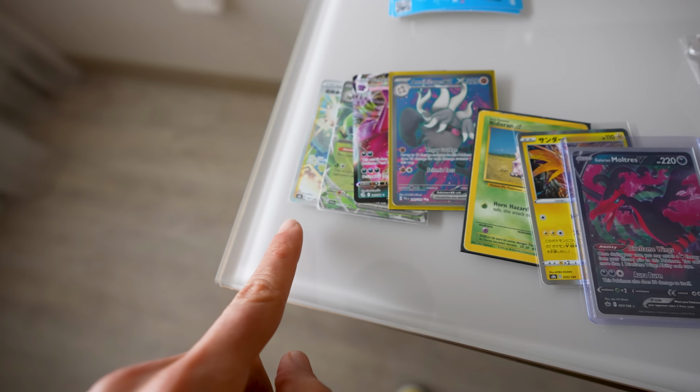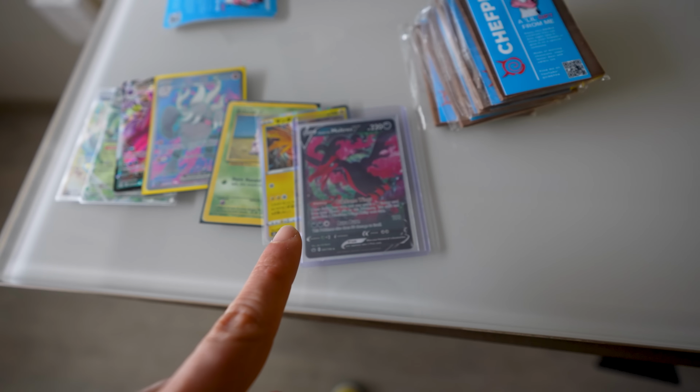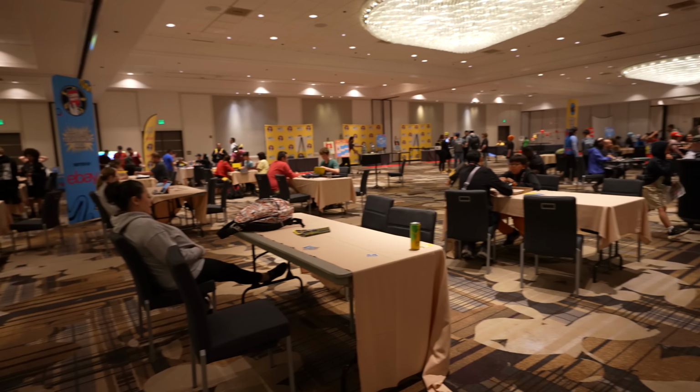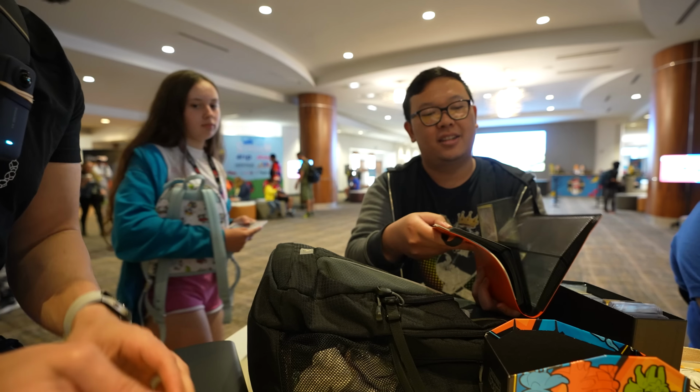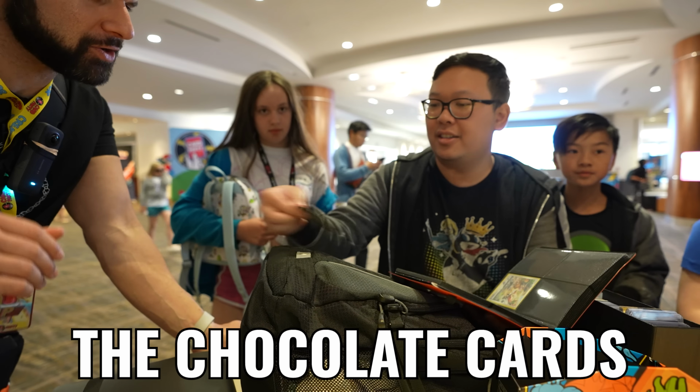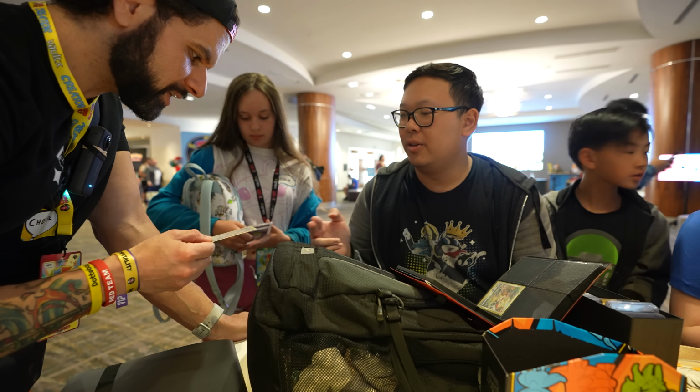So I made my way back to my room and inspected my haul and realized I had a Moltres, a Zapdos, but I was missing Articuno. So I grabbed more chocolate cards and headed back downstairs. And hopefully I can find Pat Flynn this time. But as soon as I came downstairs, I was called over to a table because apparently the chocolate cards now have a reputation. Well, what is this? Articuno?